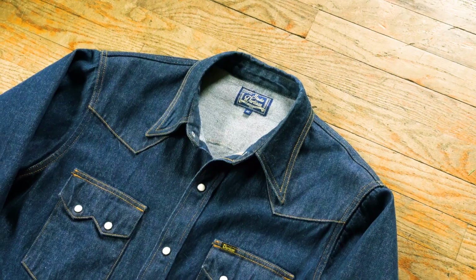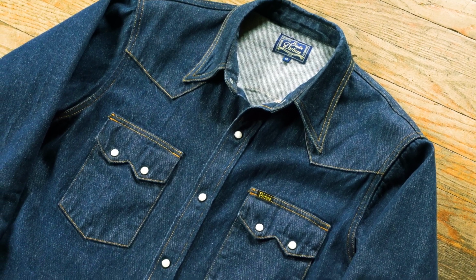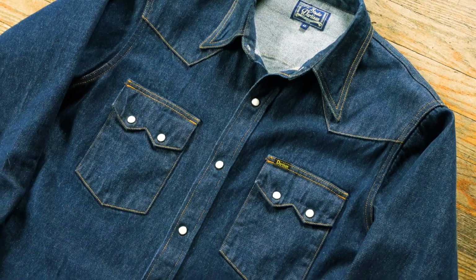And one of my favorite things about it is that they gave a traditional yellowish copper thread to contrast the indigo blue, which gives it that real Americana feel. I love a nice contrast stitching on denim. I usually don't like tonal stitching. I know there's a lot of guys that do, and that's fine. But for me, I love that classic kind of look.